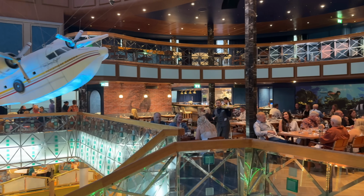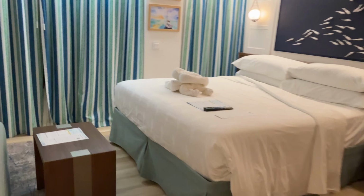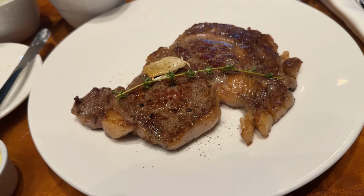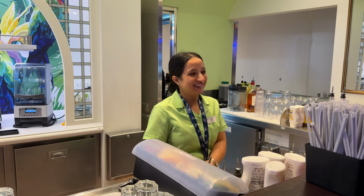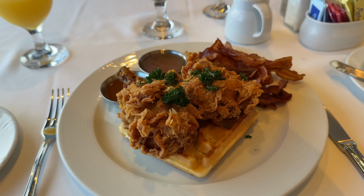Now, like I said, I was set up to live like a king on this cruise ship. I was in a junior suite cabin. I had the Faster to the Chill package. I had the Ultimate Beverage Chill package. I had the Ultimate Dining package, and I had other amenities sprinkled on me along the way, which I will get into. We'll go through all of those amenities, but let's start with a quick look at my cabin.